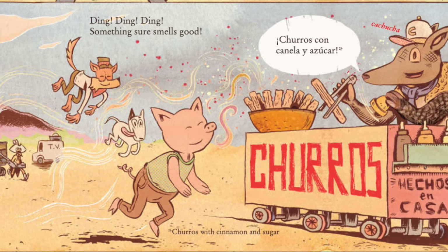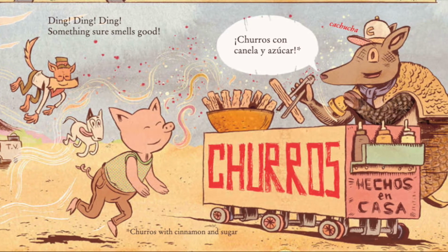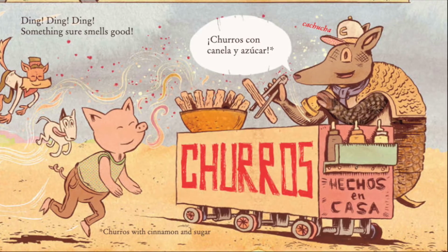Churros con canola y azúcar. Churros with cinnamon and sugar. Ooh, yum, yum, yum. I bet little Lobo is going to buy one for a snack.